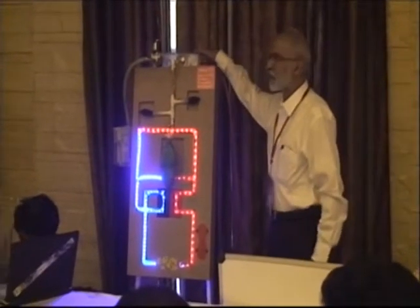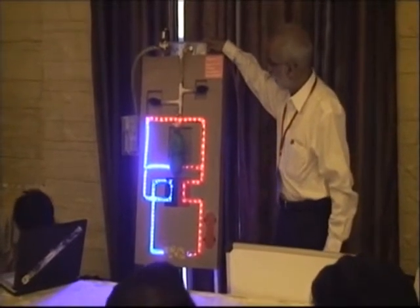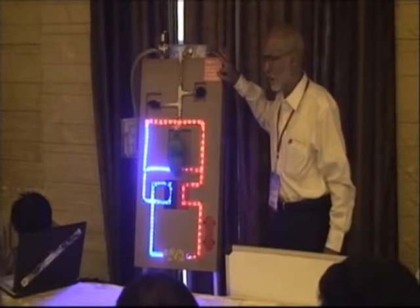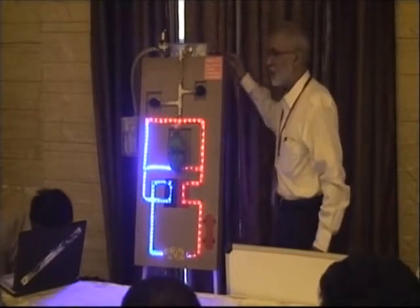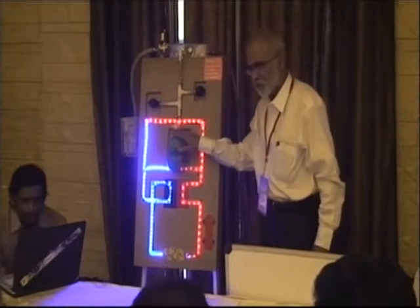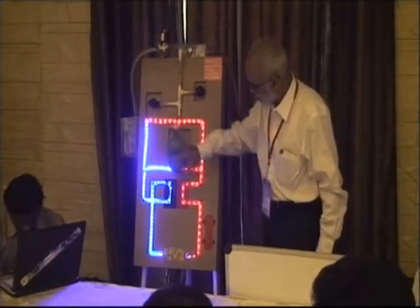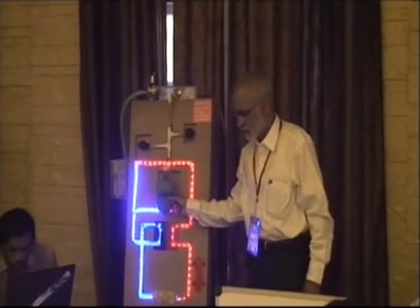So what you see here is a ventilator. This was developed by me and my close friend Raymond Beatty. It has a gas flow, as you can see here. It has an endotracheal tube and the patient is connected here. This is inflating and deflating, as you can see at this point.